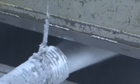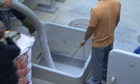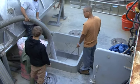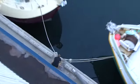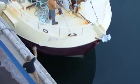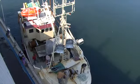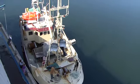The crew will ice all sections of the hold that will receive the shrimp during the trip until its unloading at the plant. The shrimp boats will stay at sea typically for 4 days.